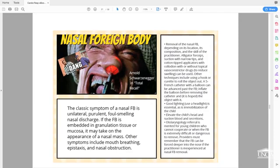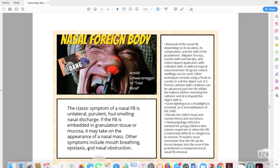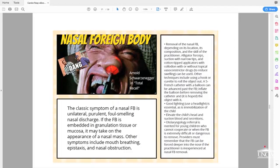Now, the treatment of a nasal foreign body is not going to be antibiotics, okay? It just needs to come out. The nasal foreign body needs to come out of the nose, okay? And removal will depend on its location, its composition, and the skill of the practitioner. I use alligator forceps to remove things, suction with narrow tips, cotton tip applicators, okay?